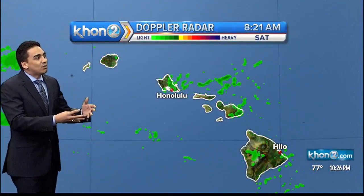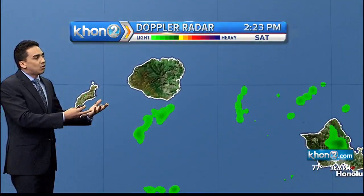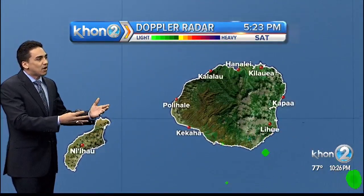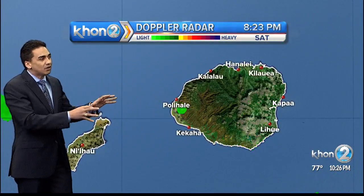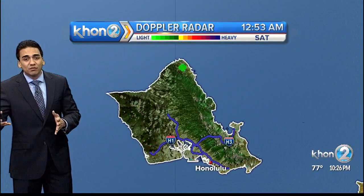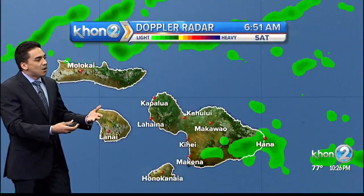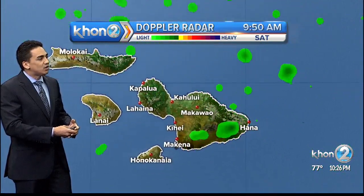weekend. Now, what we've been seeing, we had a lot of moisture the past couple days. Today, Kauai's seeing the most moisture lingering around as the disturbances are clearing out. An upper-level disturbance starts to sweep over the island today and will be sweeping over the rest of the island throughout the evening hours.